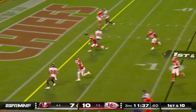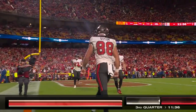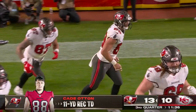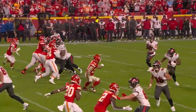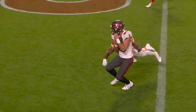Mayfield, end zone, Otton, touchdown, Tampa Bay. And that was a thing of beauty after the 46-yard return by Bucky Irving to start the half. Well, good design here by Liam Cohen because Ryan Miller, number 81, he's the one who pushes up the field and forces Justin.